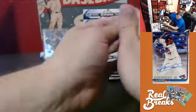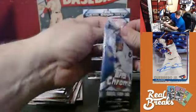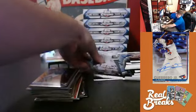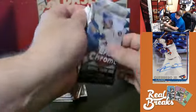So far, this is starting out exactly like the other case. Yeah, SSP. Super short prints. Yeah, I was working on those. That's tough, though. Those are tough. Trying to get them at a good price.